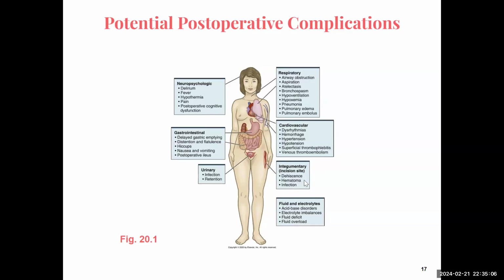The integument, right? The incision site, does that look clean? Now hers would not be on the leg, it would be on her abdomen, but we're still looking for the same thing. Are there signs and symptoms of infection? Is it pulling apart? Is there redness, edema, ecchymosis? Are the sutures or staples or whatever well approximated, that type of thing.